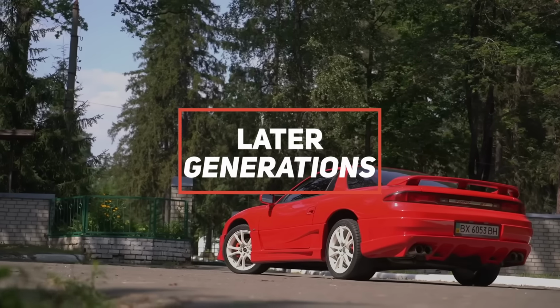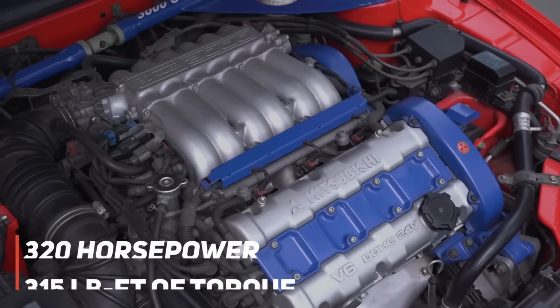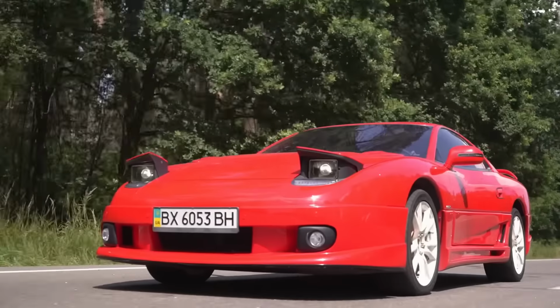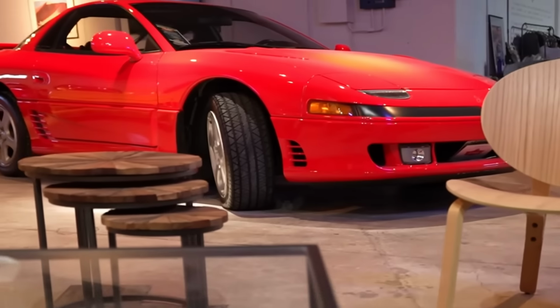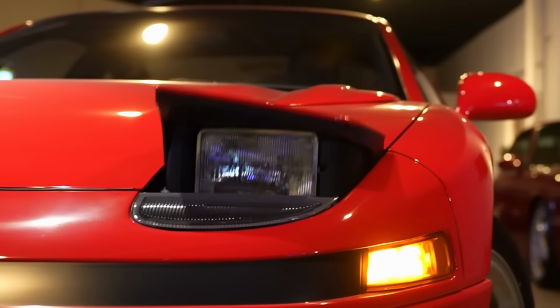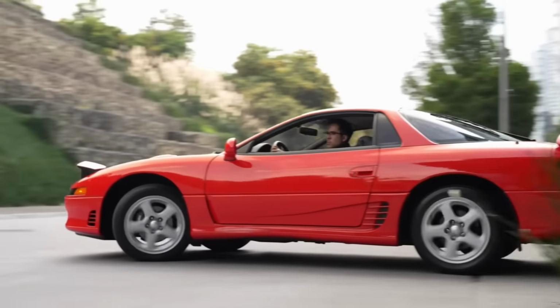Later generations saw power climb to 320 horsepower and 315 pound-feet of torque, making an already capable machine even more potent. The VR4 proved that technology and performance weren't mutually exclusive. You could have both, wrapped in aggressive styling that announced its intentions from 100 yards away.